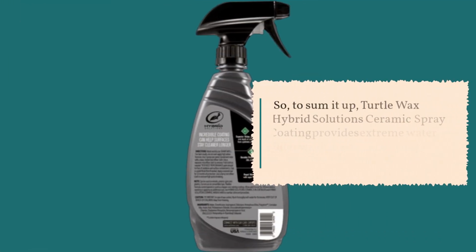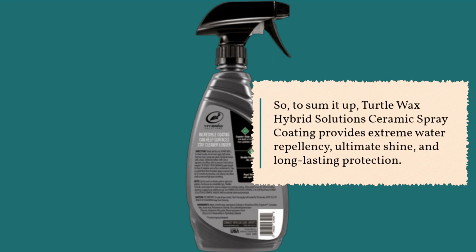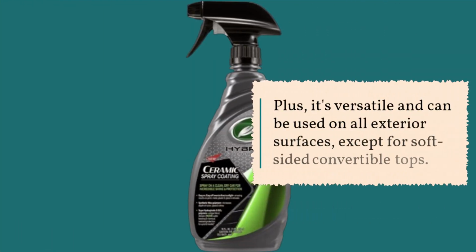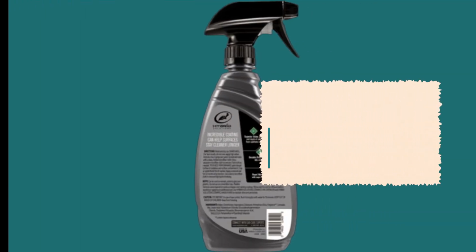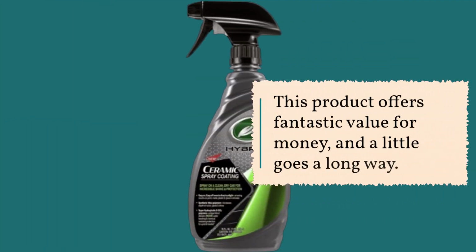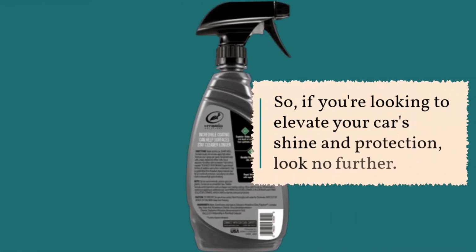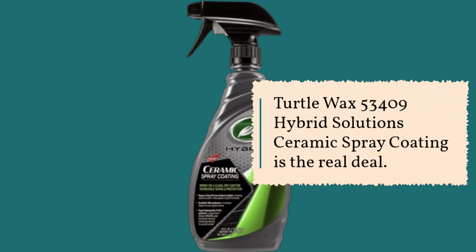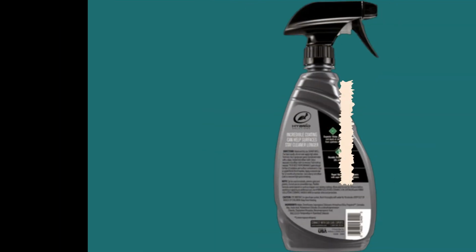So, to sum it up, Turtle Wax Hybrid Solutions Ceramic Spray Coating provides extreme water repellency, ultimate shine, and long-lasting protection. Plus, it's versatile and can be used on all exterior surfaces, except for soft-sided convertible tops. And the best part? It won't break the bank. This product offers fantastic value for money, and a little goes a long way. So, if you're looking to elevate your car's shine and protection, look no further. Turtle Wax 53409 Hybrid Solutions Ceramic Spray Coating is the real deal.